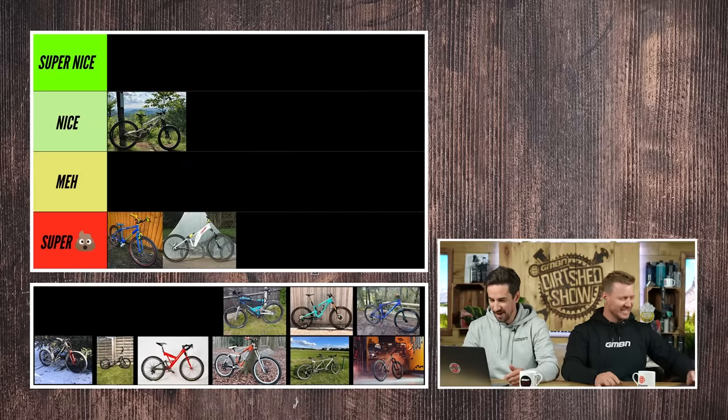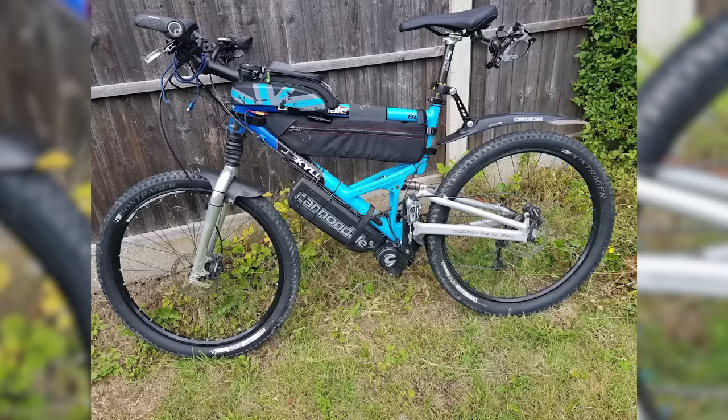Come on, that's got to be super. Okay, I'm very sorry. Now this is super. Why? Look at it. It's got everything that you would think of a typical e-bike rider. Bolted to a bike. If someone told me what it was, I'd say super shit.